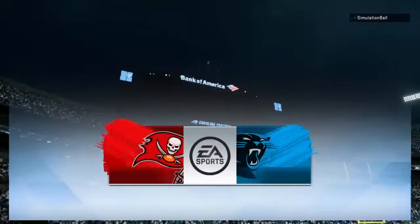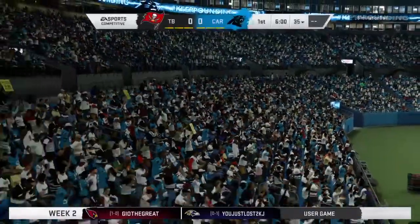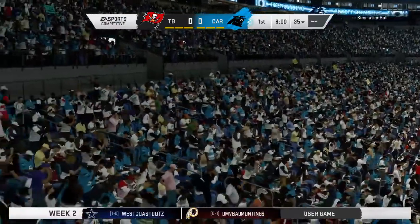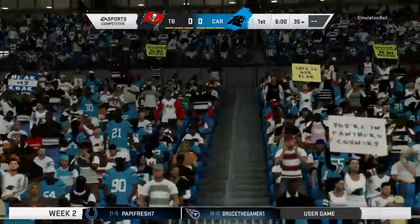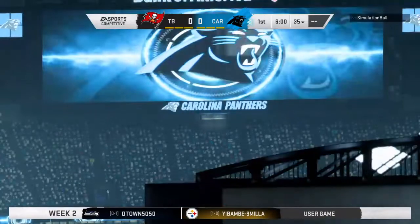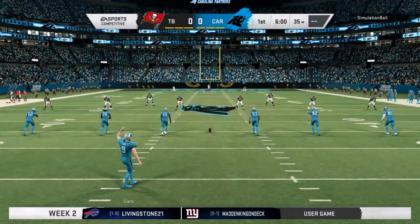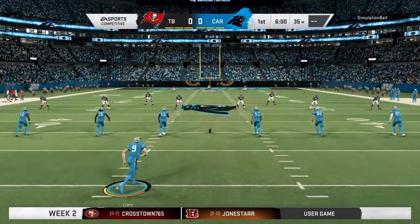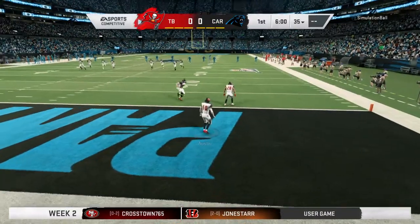EA Sports coverage of the NFL finds us at Bank of America Stadium in Uptown Charlotte. The scene a few moments ago, here it is. It's unlike any other in sport as both teams made their way out of the tunnel. These folks are fired up as their guys are ready to do battle between the Tampa Bay Buccaneers and the Carolina Panthers. Two teams here fresh off Week 1 victories who can keep it going as we're underway on EA Sports.